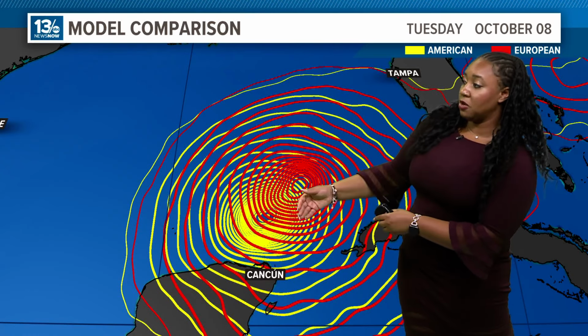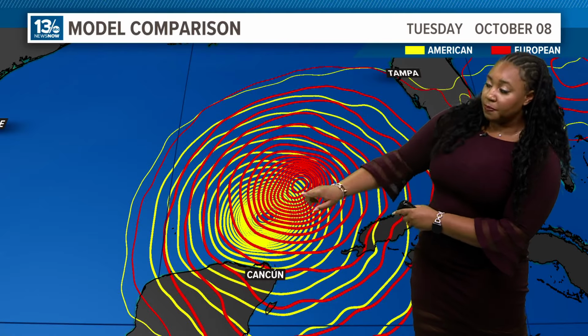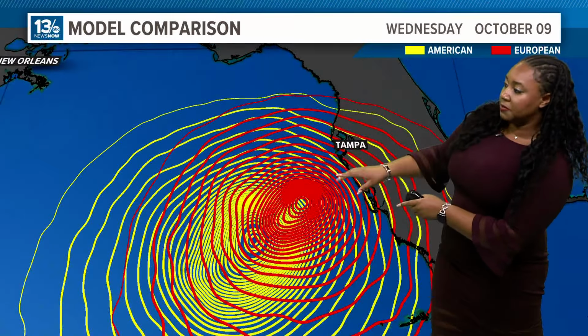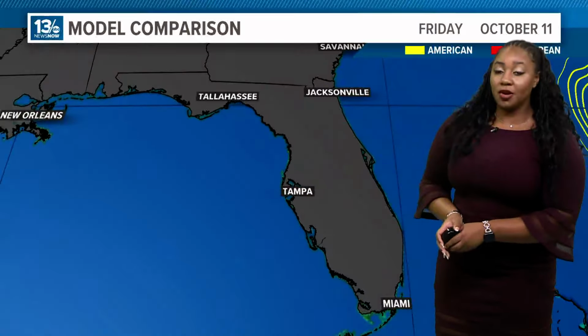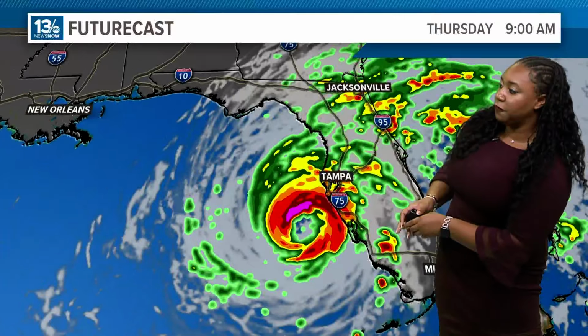We are taking the American and European models, the American model in yellow, the European in that red. The American model has this system a little bit slower than the European model, but both of these systems have its track trending more towards Tampa Bay than it is towards Fort Myers, again, still with that major hurricane strength. Tracking you through this system using our graph model. Now, this is only one model of many you can choose from, so I don't want you to just hone in on one model. I want you to explore all the different scenarios that could happen, but it does show this weakening trend with Milton as it gets closer to Florida's coast.